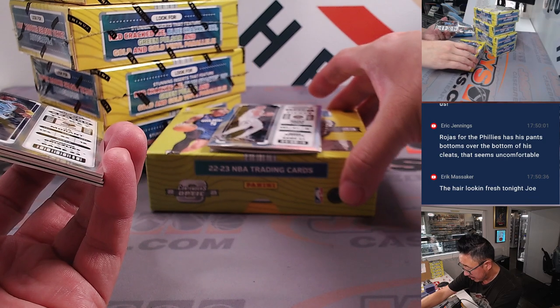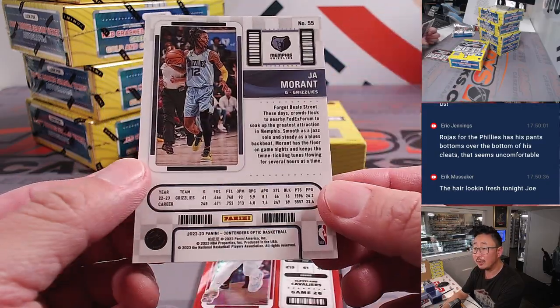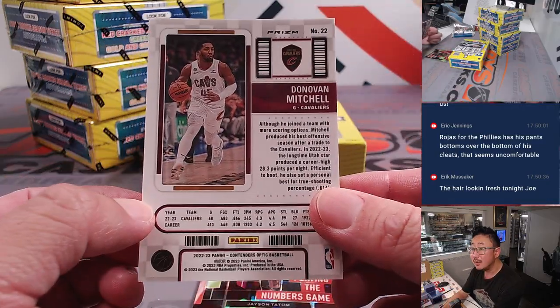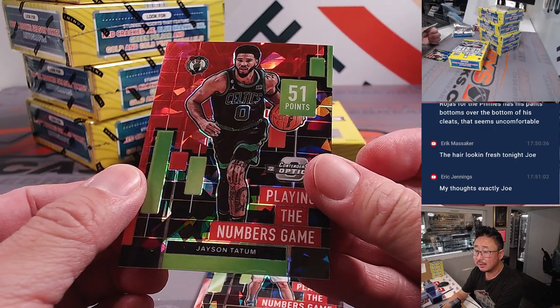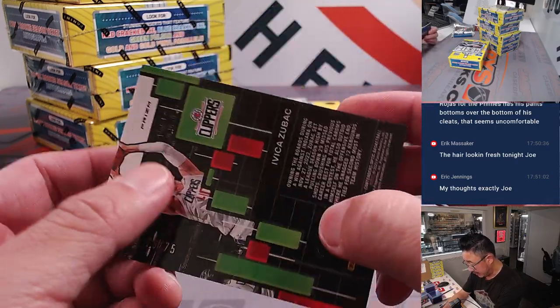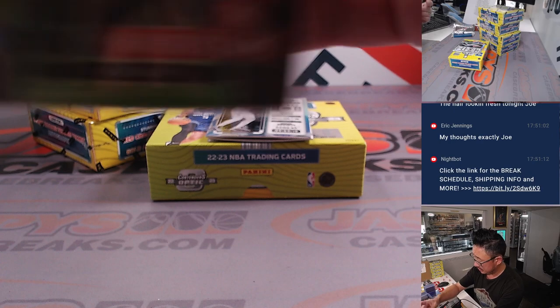All right, so there's the autograph down there. Hey, thanks, Eric M. Got Eric J, Eric M in there. Hair and makeup girl doing her job. That's what we pay her for. And there's playing the numbers game, Jayson Tatum, cracked ice. And 75 out of 75, Vitek Zubac. 29 rebounds. And then I'll go to the Clippers.